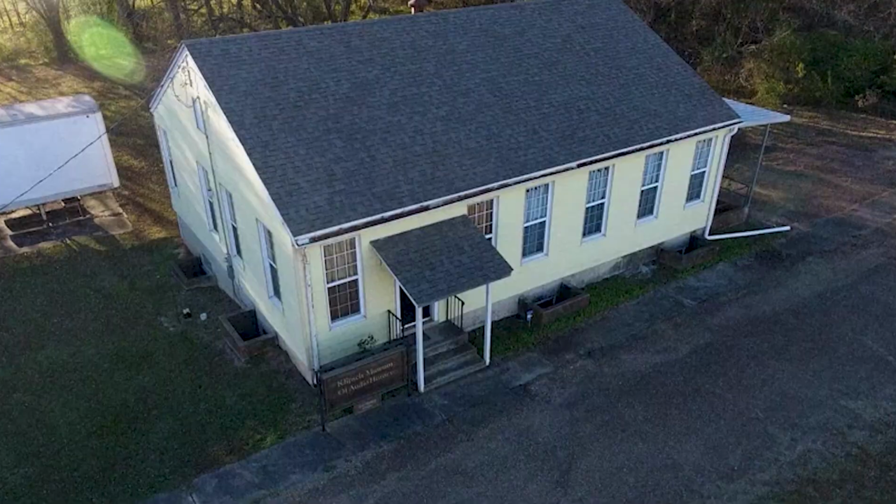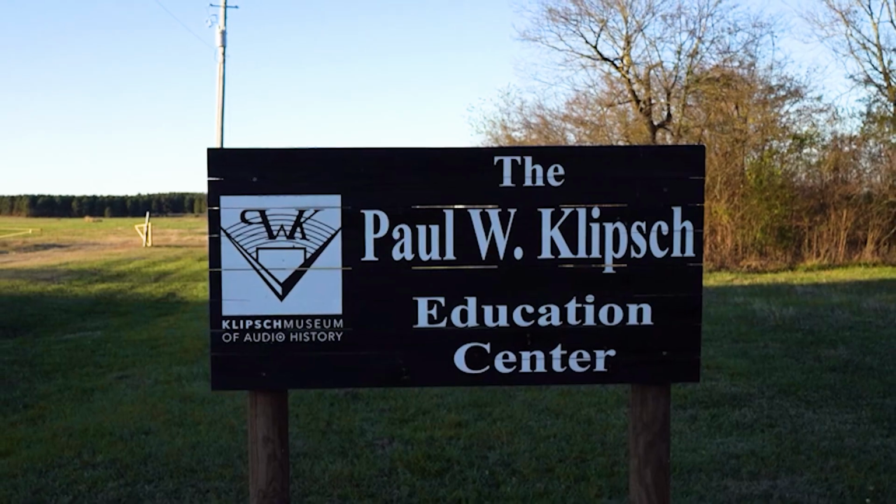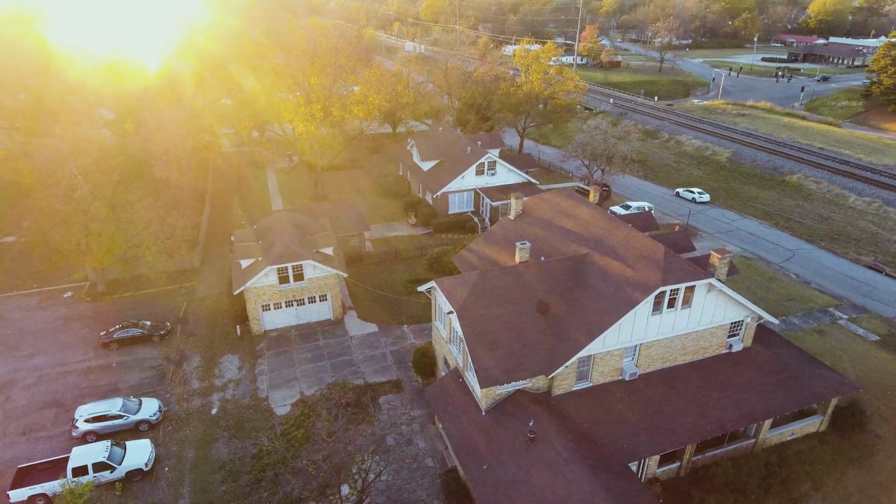All right, so this is the first of many stops we're going to go through today. We are going to go to the museum itself. We're going to take you through to the Education Center and to the visitor centers.